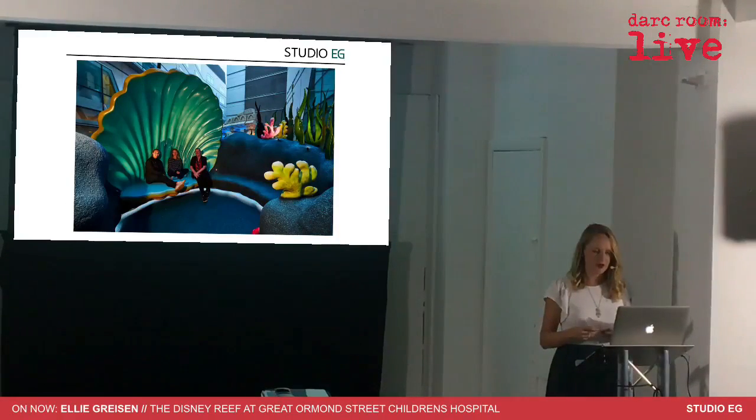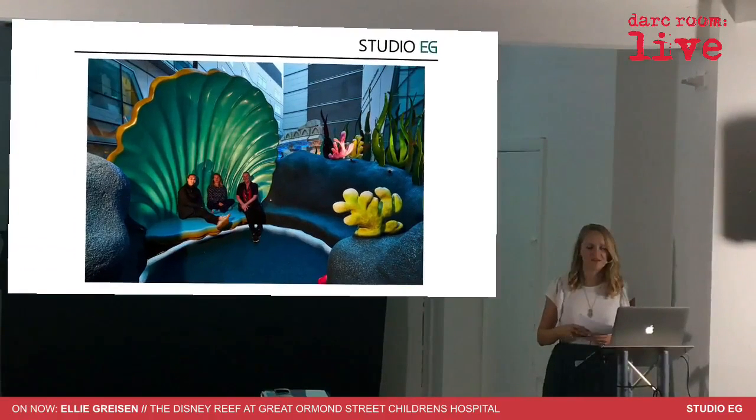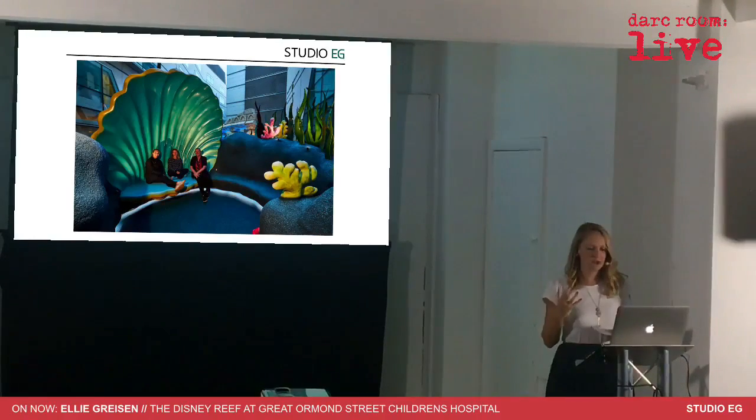So this is the quiet zone. This little coved area.